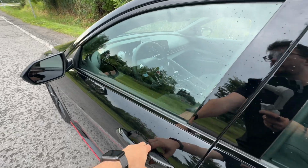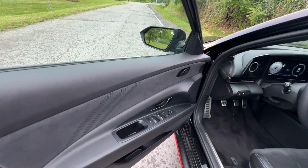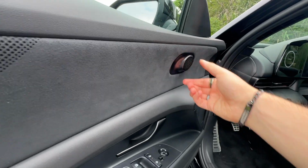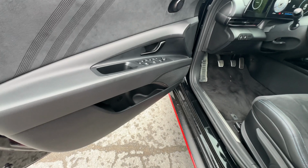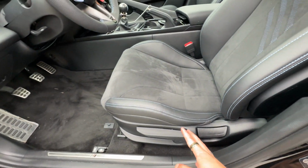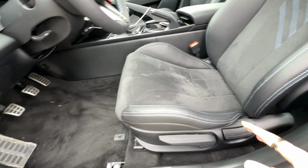Alrighty, so next up is the business end, the front seat for the Elantra N. You can see here though, now we got a little bit more of the design, still got this nice Alcantara feel, a little bit of a speaker here as well, which is nice. We got our standard window controls, little door handle here, nothing crazy. I do like the N logo here on the door sill, that's very nice. The seats are all going to be manually adjusted, and I'm assuming that is more for weight savings more than convenience.